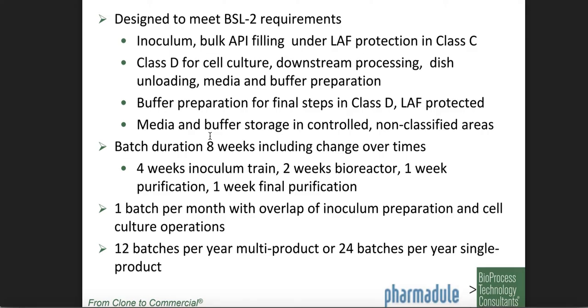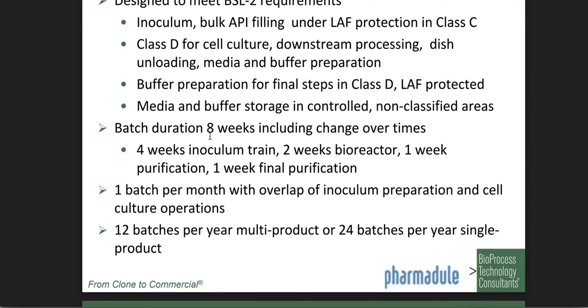Batch duration 8 weeks, including changeover times. 4 weeks inoculum train, 2 weeks bioreactor, 1 week purification, 1 week final purification. One batch per month with overlap of inoculum preparation.